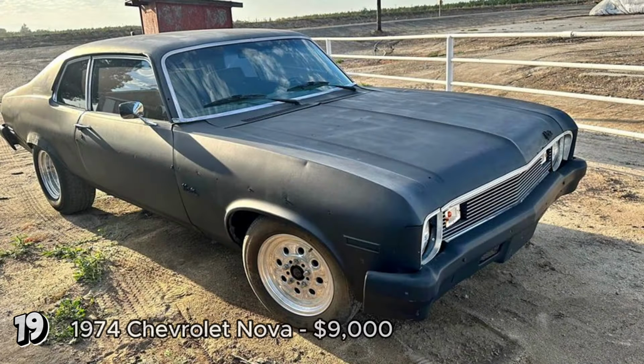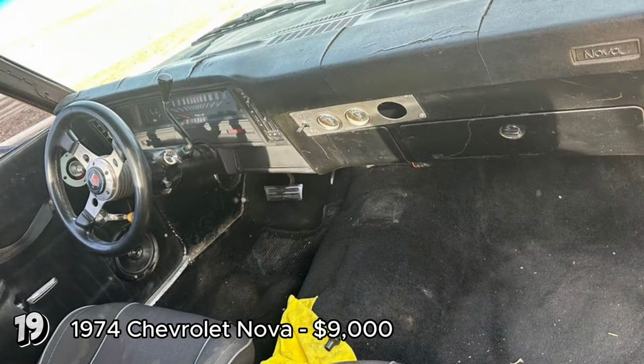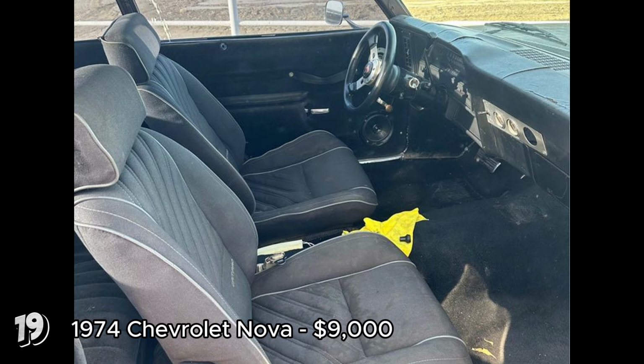The 1974 Chevrolet Nova, priced at $9,000, features a small block engine and automatic transmission. The vehicle is described as running and driving well, with recent registration and title transfer papers available despite the loss of the original title. It has a black exterior and interior, contributing to its classic muscle car appeal.